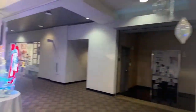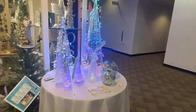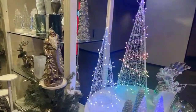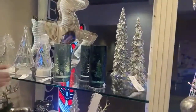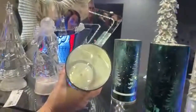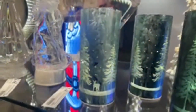Now, we're going to come over here and talk a little bit about that same look with the trees on it being so popular. We brought in a lot of new candle holders, but the number one new candle holders happen to be these three in front of us. Yes, and you really don't even have to add a candle to it because it comes with the fairy lights inside. It's battery operated, but it has that beautiful tree pattern, that treescape on the exterior of it with the deer.